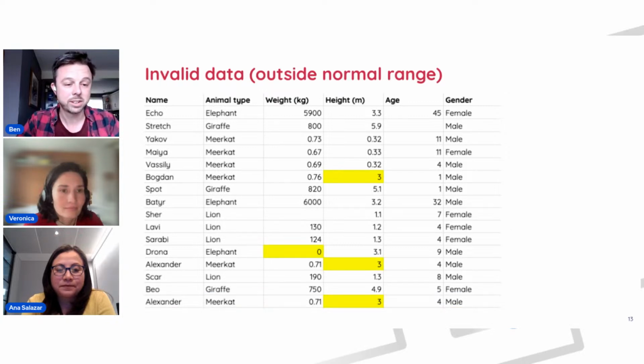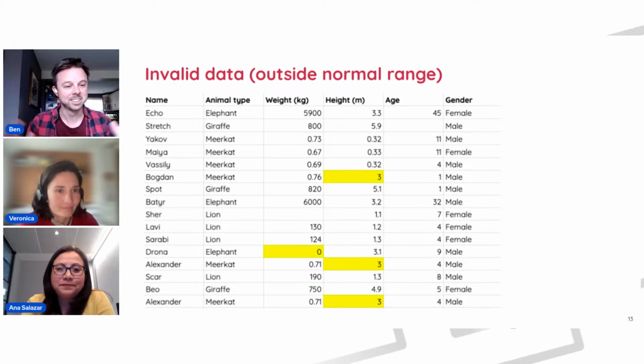And then we also had some invalid data as well. And I really like this one because if you look at the top one there, Bogdan Meerkat, he's got a height of 3 meters. That is a massive meerkat. I don't know, maybe there is a 3 meter tall meerkat. I'd love to see it if it exists, but the chances are it doesn't. So we've got some skewed data there. And again, if we train our machine learning model with that kind of data, that can cause problems in terms of the predictions and the accuracy of our model.